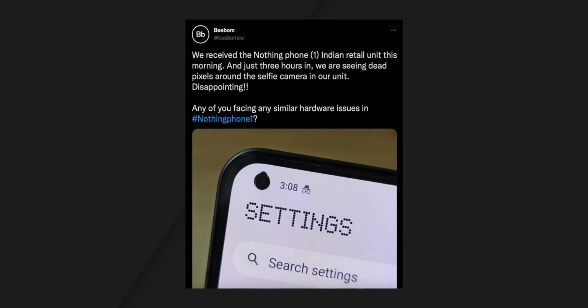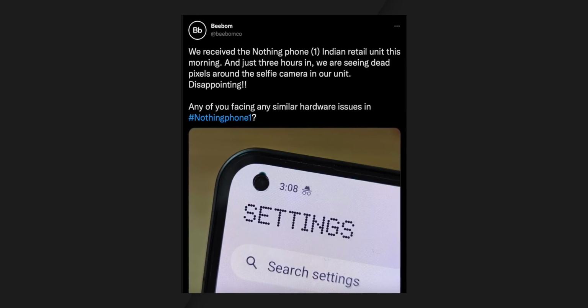Now with that being said, some people have already faced some quality control issues, like B-Bomb's unit had dead pixels, and some of the units out there also had green tint issues. Luckily, I have not faced these issues with my unit, so my unit is good, but if your unit has some fault, then definitely complain and you will get a replacement.